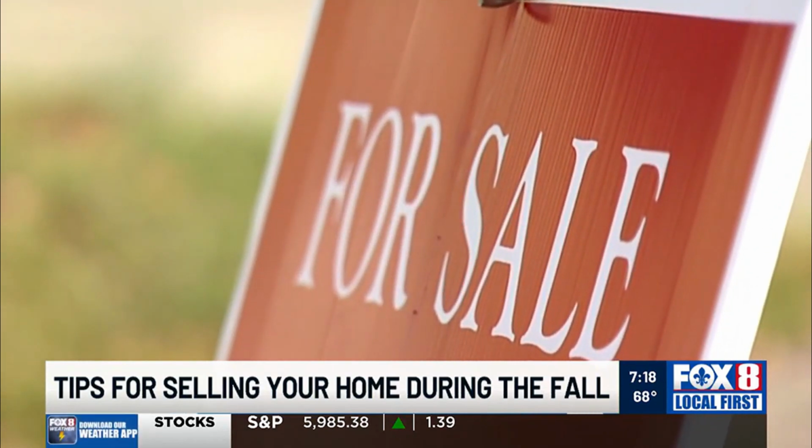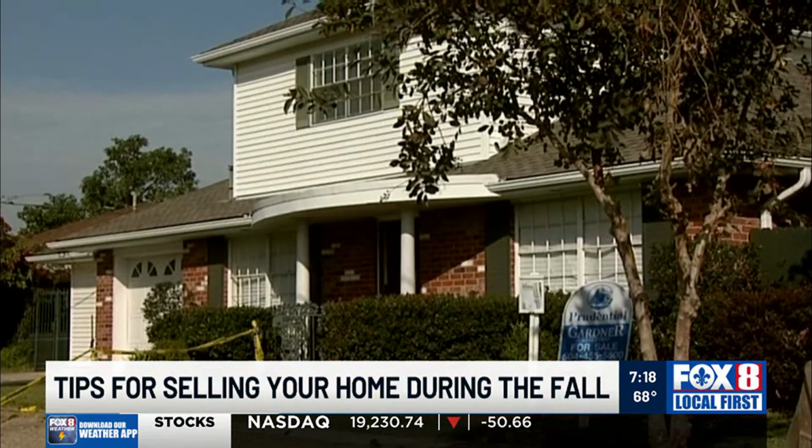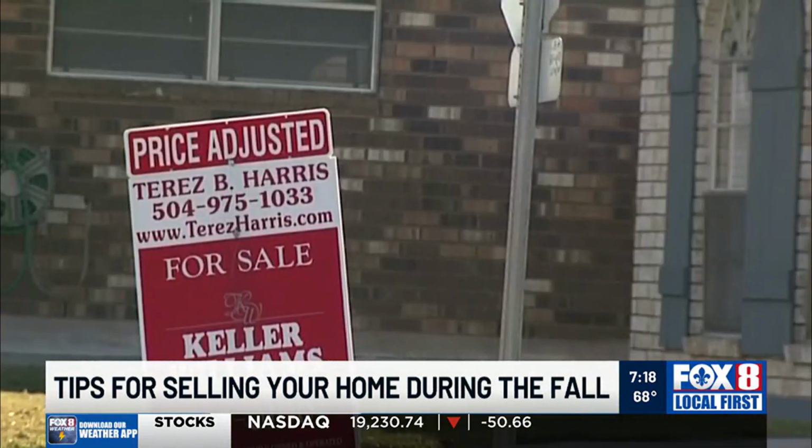And one final tip. Because the weather's going to start getting cooler, we're going to hear a little bit about that in just a minute, we want to make sure that you get that furnace checked. You hit that furnace the first time, you get that little smell, you know, you're burning everything off. Make sure it's working properly, because a cold, uncomfortable home is never going to sell. So make sure you get that maintenance check. And you don't want to sell a home that has broken things like that.